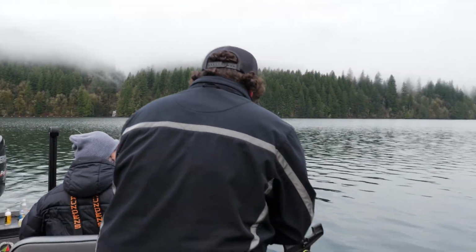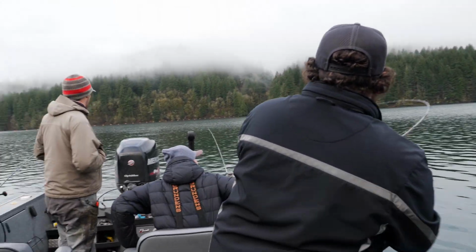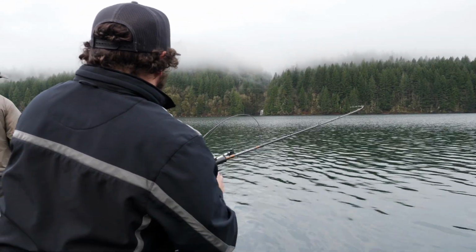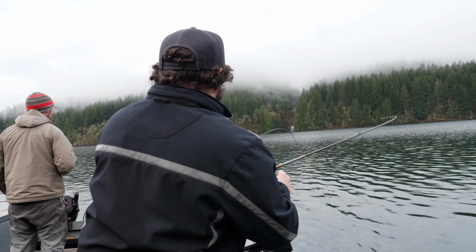Oh my gosh. I'm literally saying, let's go ahead and reel in, and I'm looking at that rod. I was just getting ready to pick it up too. I didn't even see it. Did you move the rod at all before it bit? No.